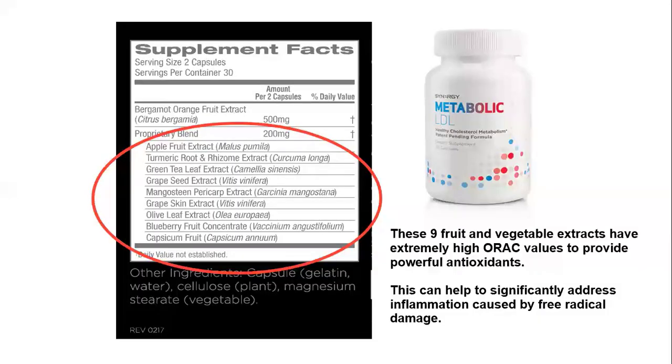Well, again, we come back to these 9 fruits and vegetables. They all have extremely high ORAC values. What's ORAC? ORAC is just a scientific measure of how effective an ingredient is as an antioxidant. The higher the ORAC value, the more powerful the antioxidant is. What they found in their studies is that the combination of these 9 fruits and vegetables with the bergamot fruit extract, individually all had high ORAC values, but when brought together they were much more powerful synergistically as an antioxidant than as individual ingredients. So this combination significantly addresses inflammation caused by free radical damage.